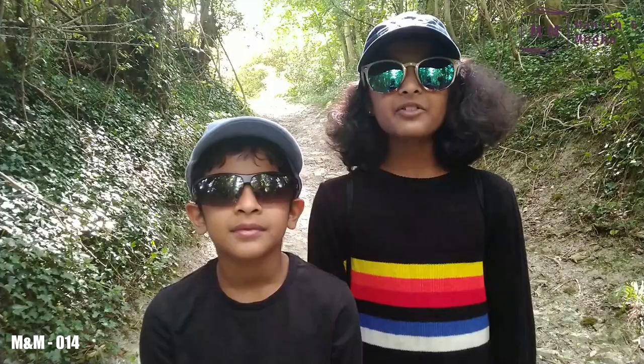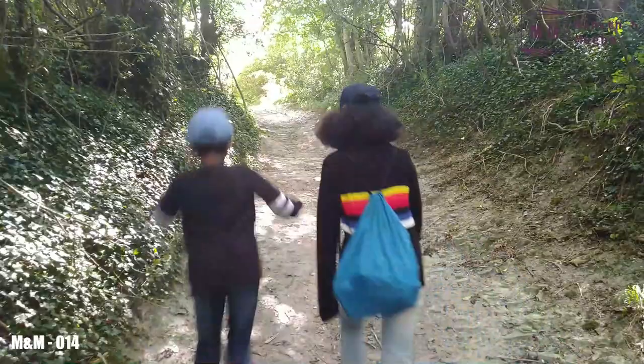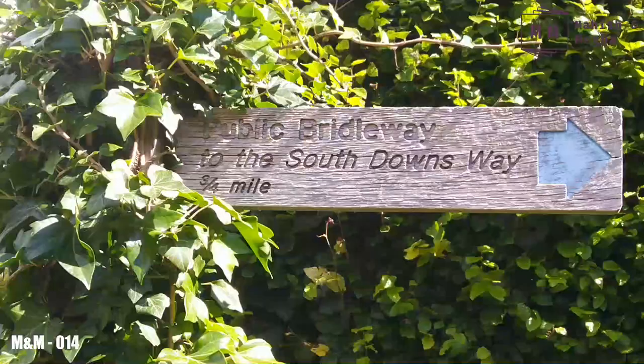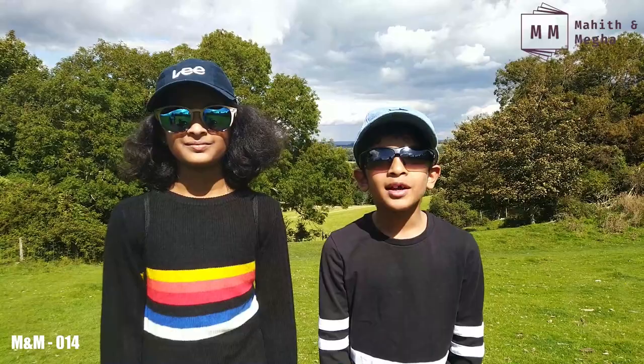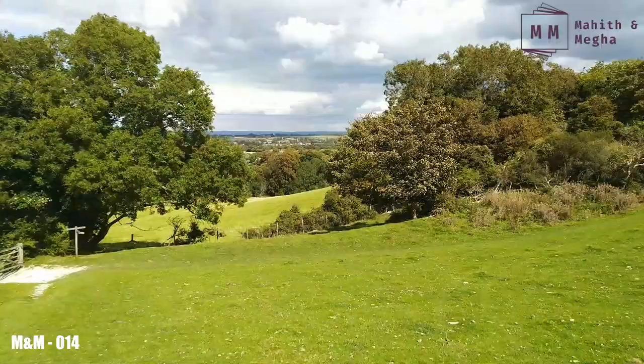Today we're going to take you on a walk to Jack and Jill Windmills. Come on, let's go! We are walking up the Clayton Hills. Look at the beautiful scenery.